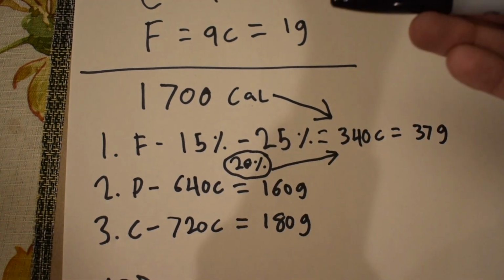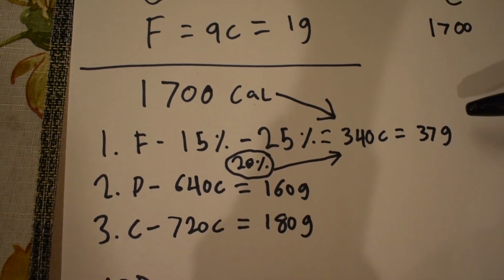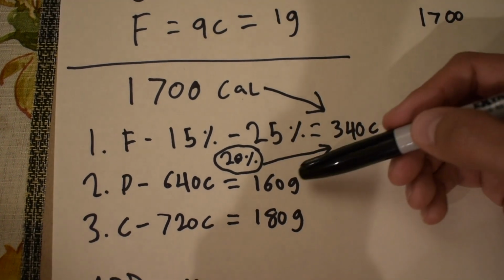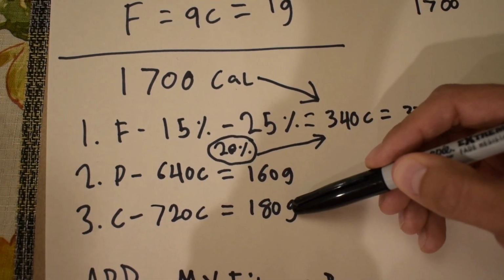Okay, so there you have it. That's how you break down your macros. So for me, I'm going to be intaking 37 grams of fat, 160 grams of protein, and 180 grams of carbs.